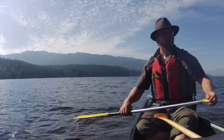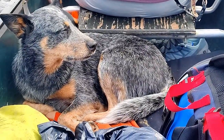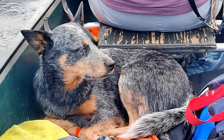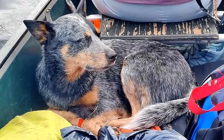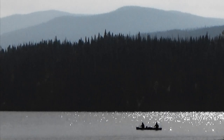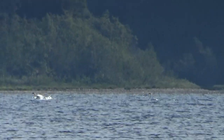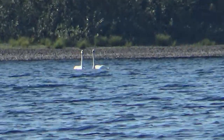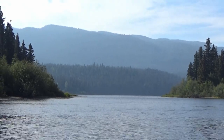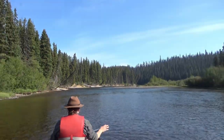And we're back on the beach. It is quite lovely. When we arrived in Tchentlo Lake, we were greeted by two swans. And as we're about to leave it, we are seen off by two swans. Goodbye, Tchentlo Lake. Hello, last stretch of Nation River.